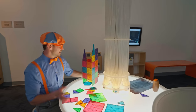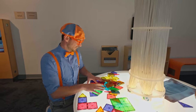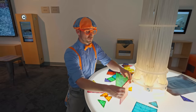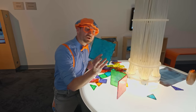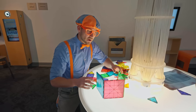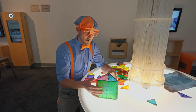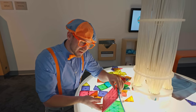Looks like someone made a really cool tower. Oh no. Well, it was really cool. Well, how about we rebuild it and make a new tower? All right, let's start with some squares, like this blue square and this red square and this green square. I don't see another big one, but if you connect them, look at that. Yeah, now it's a triangle.